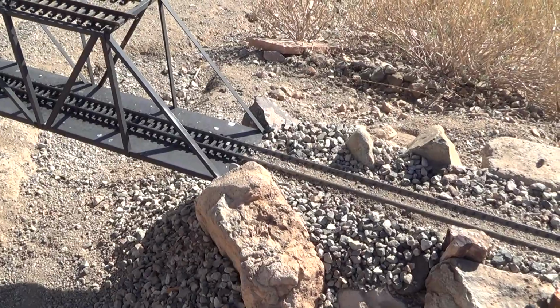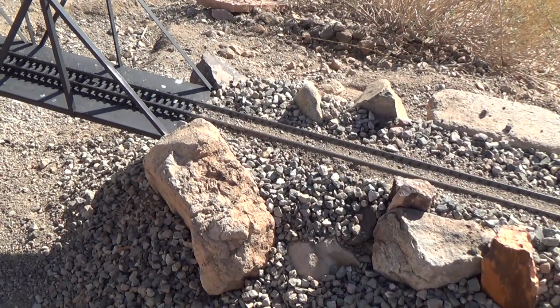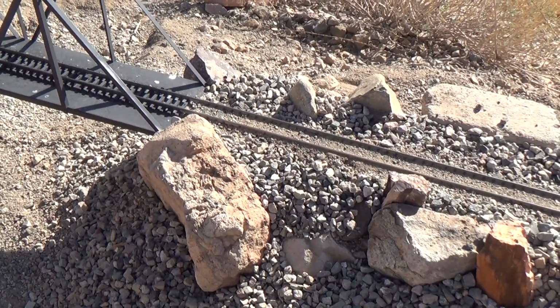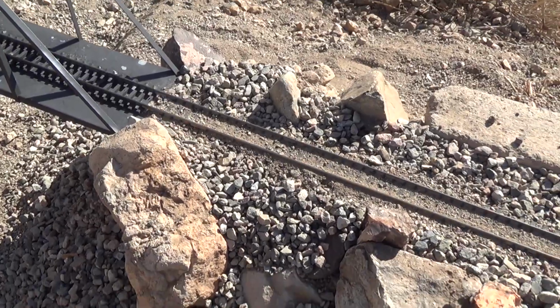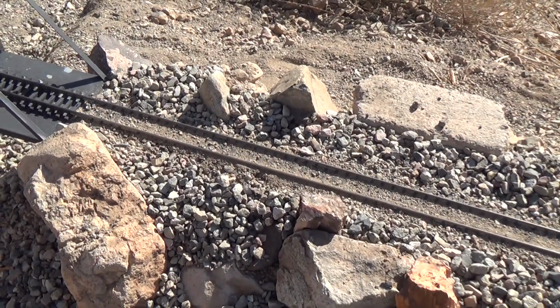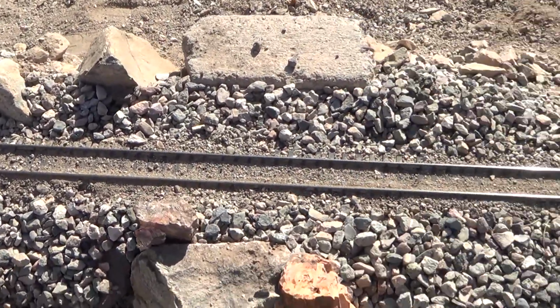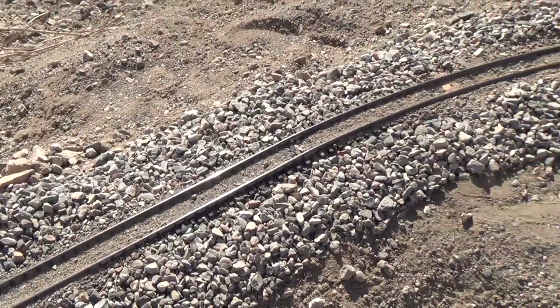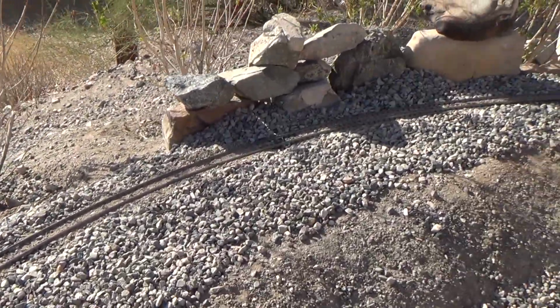This section here was kind of completely dug out by animals, and erosion, wind, weather, things like that. So I refilled it, rebalanced it, added some 3/4 rock, and it filled it in, rebalanced the track. Looks pretty realistic, runs good. So far so good, no problems with electrical conductivity.